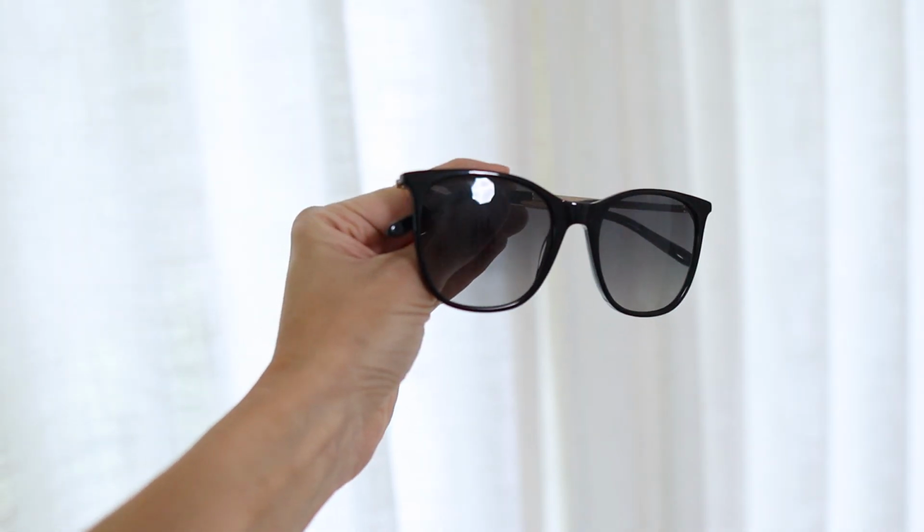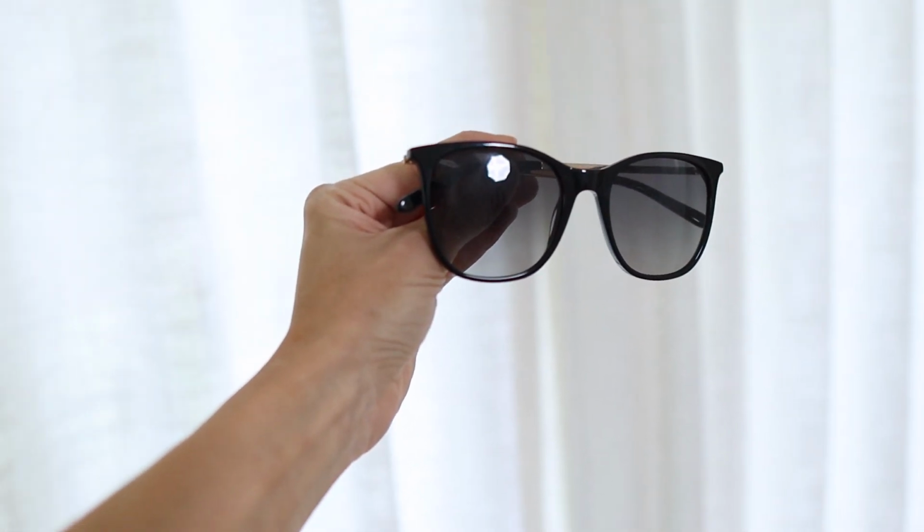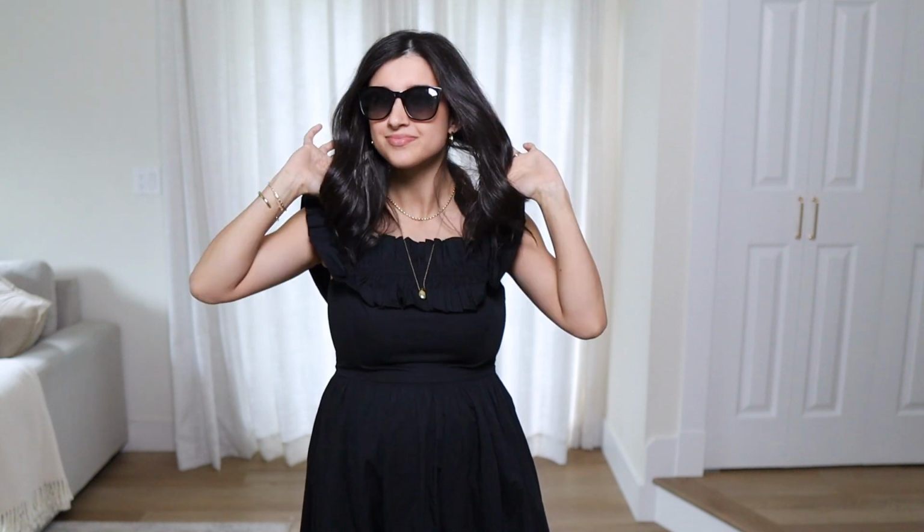I'm horrible at this. I'm trying to be better. That's why I love buying inexpensive glasses. I hate splurging on sunglasses. Fine if you enjoy that and you're able to maintain it and take care of it really well, that's great. I just don't. I'm really lazy.